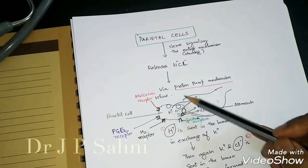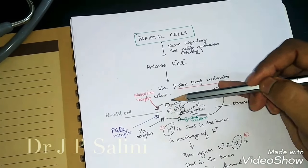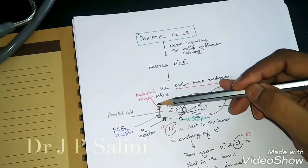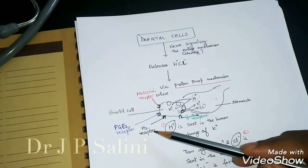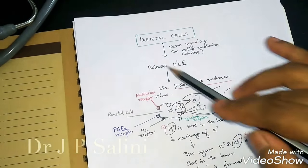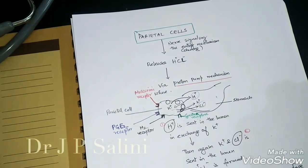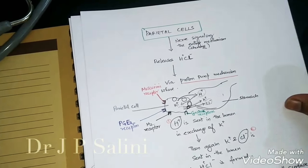The parietal cells have a lot of receptors on the cell surface, like muscarinic receptor, prostaglandin E2 receptor, histamine 2 receptor, gastrin receptor. These receptors all help, as we will learn later on, to secrete hydrochloric acid inside the lumen of the stomach.